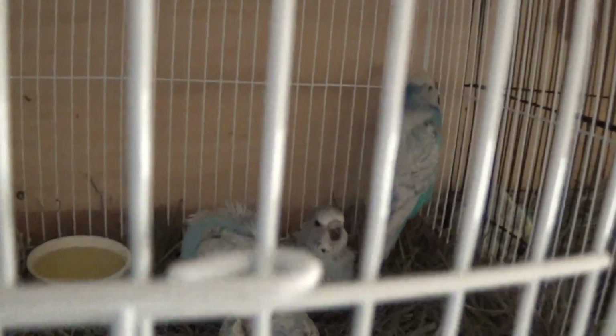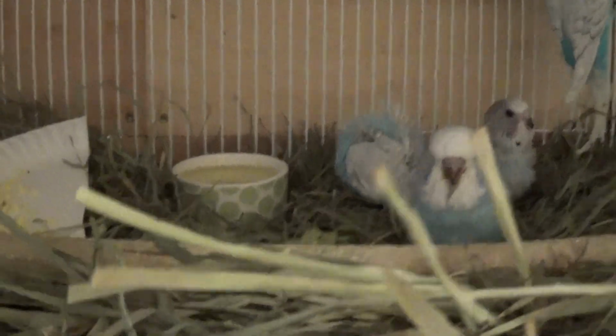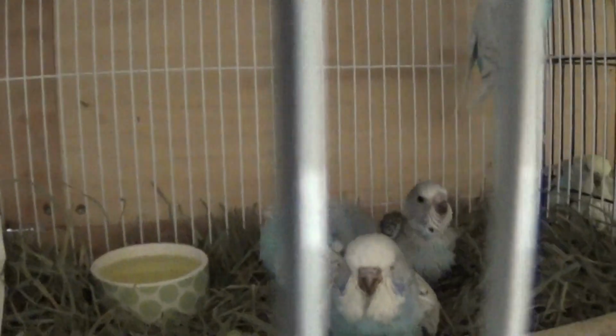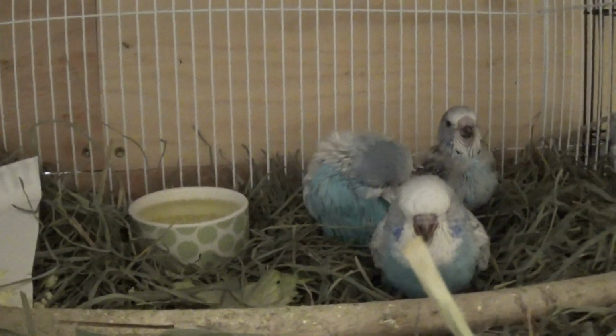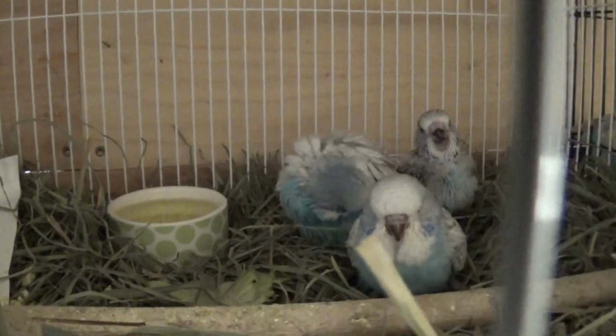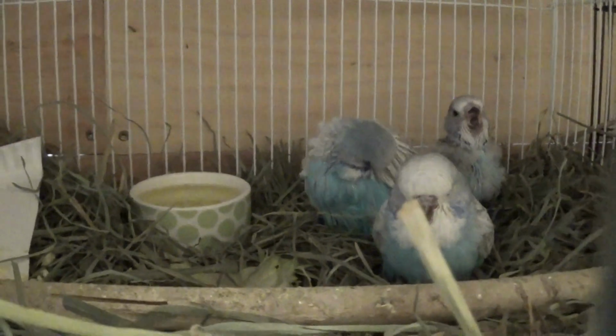These little guys just went out today. Daddy's a little crazy. He's like, what did you do? You took my perch, you took my hen, you took my nest box. Now all I have is these screaming babies. And I'm like, that's kind of the point. But, as you see, they're all fat and sassy and fed up, and all is good.